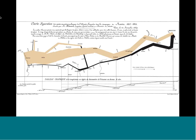A famous example of this, and it's not necessarily a new thing, is our friend here from Charles Minard, and I know a lot of people have talked about it before. This is a great example of storytelling using data. It tells of Napoleon's disastrous invasion of Russia, and it encodes some really useful information. You've got the size of his army when he set off, and the size of the army when it eventually hit Moscow.